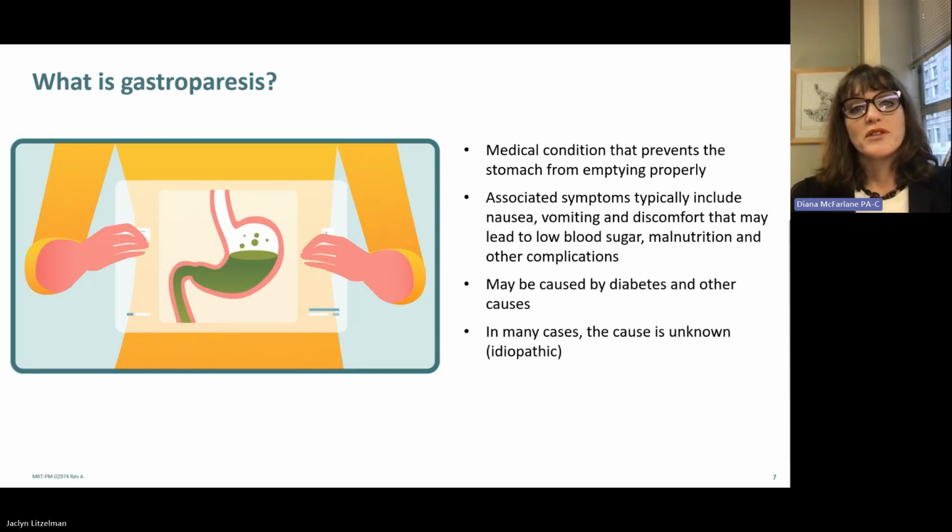They may have problems with their blood sugar because the food isn't processed in their stomach as quickly as it should be. They may develop malnutrition, have trouble with epigastric pain, bloating, fullness, not be able to eat much food at a time. We know that diabetes causes gastroparesis, but we also know there are many other causes of gastroparesis, including viruses, connective tissue disorders, and other disorders of the nervous system. And in many cases, we don't know exactly why someone developed gastroparesis.